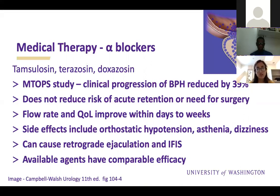And then the main contraindication is anyone who's going to be getting cataract surgery. If they're on an alpha blocker, they can develop intraoperative floppy iris syndrome. And that's been shown to happen even years after they've taken an alpha blocker. So if you have a patient who's going to get cataract surgery, it's best not to put them on this medication. But between the different agents, tamsulosin, terazosin, doxazosin, they've all been shown to have comparable efficacy. Tamsulosin is the most selective, so it has a better side effect profile, but they all work pretty well.